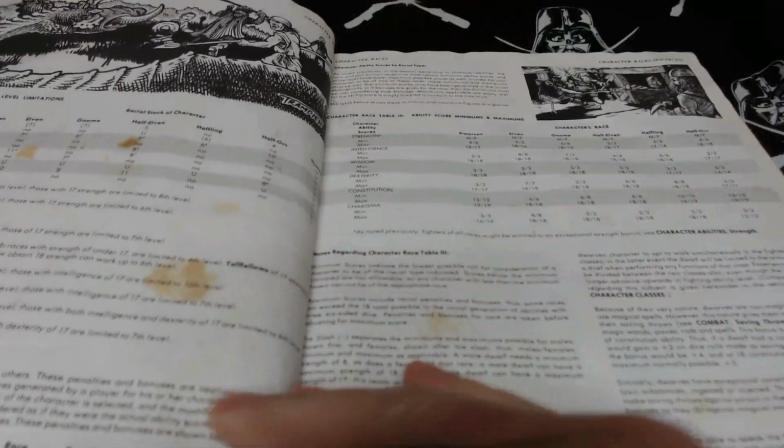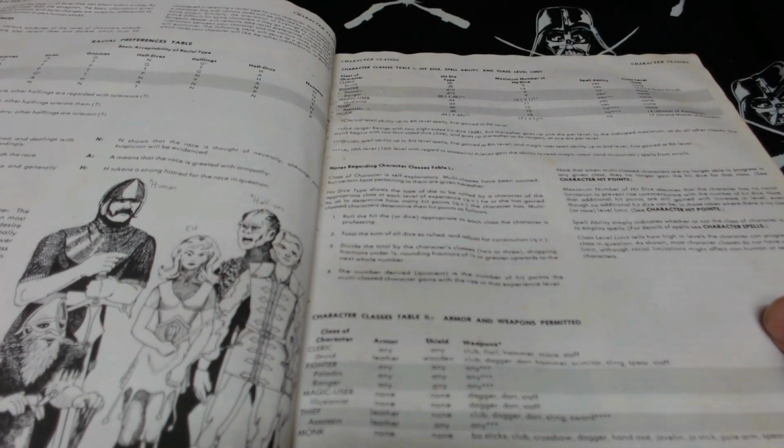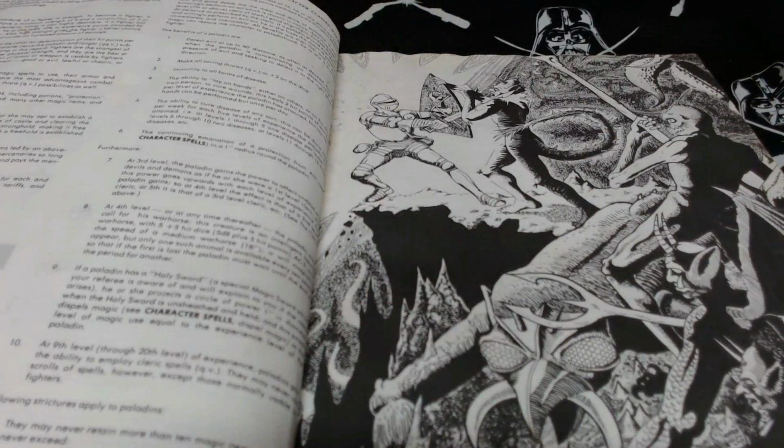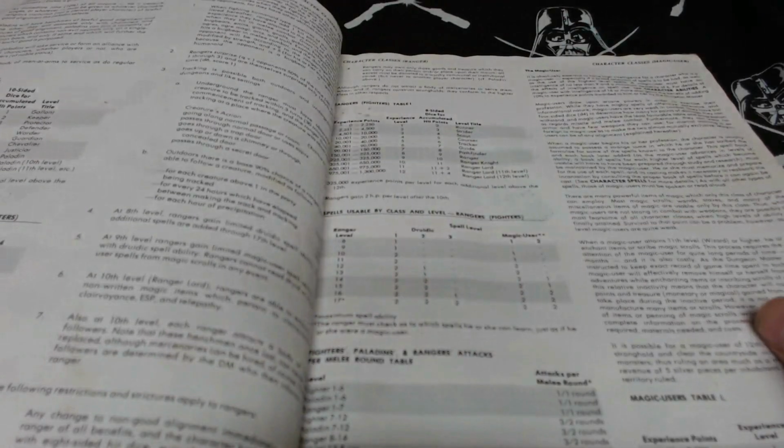But I just love the art in these old books. It's not the best, but it just has such a feeling to it. Even though it's not the best art, it has a lot of emotion for me behind it. And again, I apologize for how blurry this is. Oh, look. Rogue jacking somebody up there.